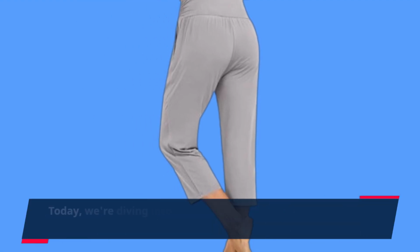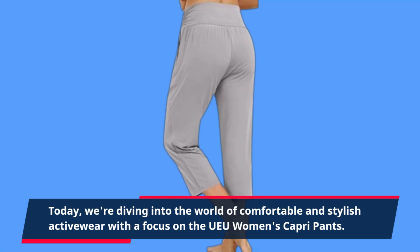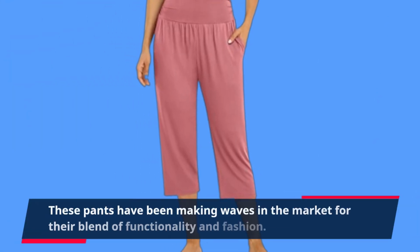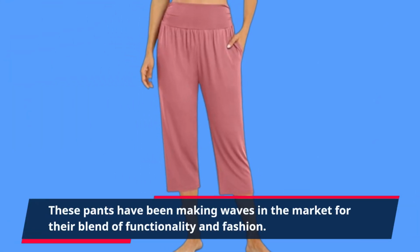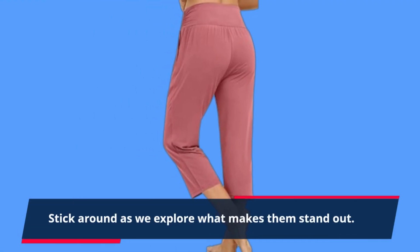Today, we're diving into the world of comfortable and stylish activewear with a focus on the UEU women's Capri pants. These pants have been making waves in the market for their blend of functionality and fashion. Stick around as we explore what makes them stand out.